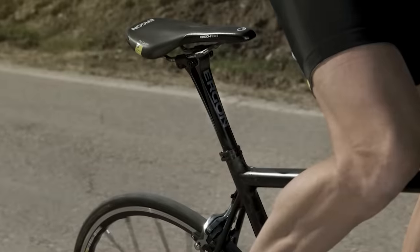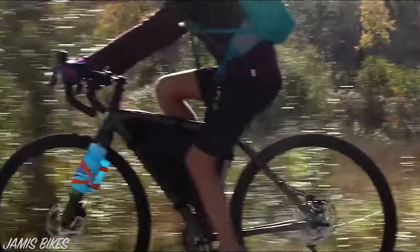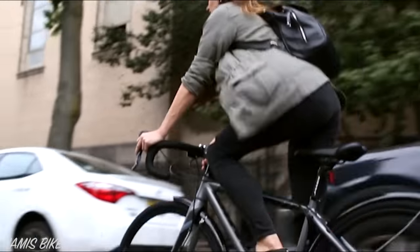Number 5, the performance is not height or weight dependent. The comfort of a regular seat post is dependent on your body weight, as well as the amount of exposed seat post sticking out of your frame. As smaller riders often have less body weight and less exposed seat post, they have the most to gain with a suspension seat post upgrade.